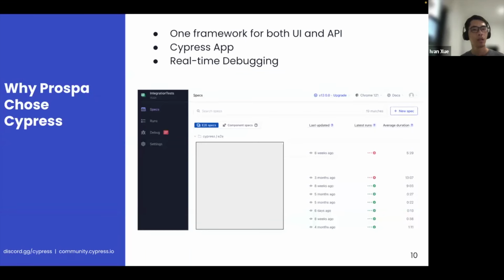For real-time debugging, I didn't get the screenshot, but there is another tool or app, that is the Test Runner. With the Test Runner, you can do the real debugging. You can check the response or check the request body for API automation. You can simply check the screenshot, like the UI element state before or after some of the actions, which makes debugging much easier.